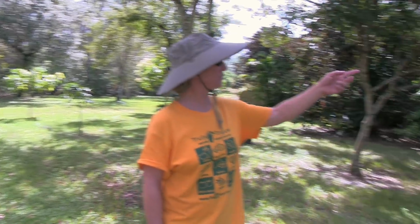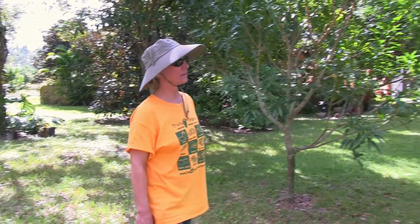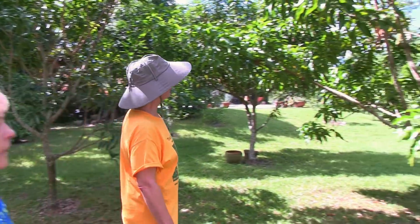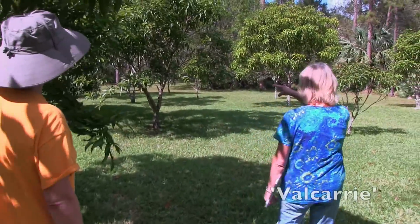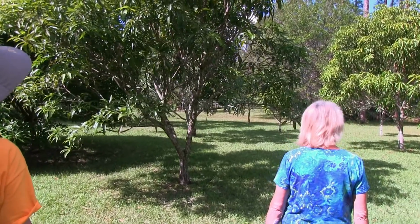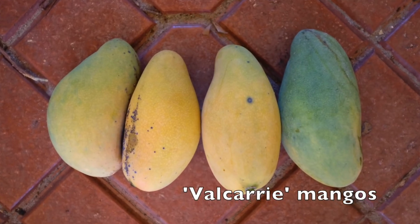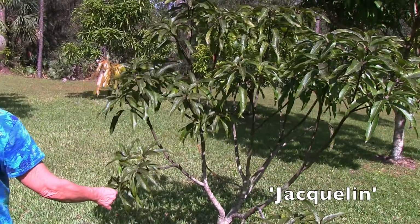And we've already talked about lemon zest over here. That's my second lemon zest tree. So, guess we'll head over to the other part. All right. Okay, this is a Valkyrie, and it had quite a bit of fruit on it this year. This, I believe, is a Jacquelin.